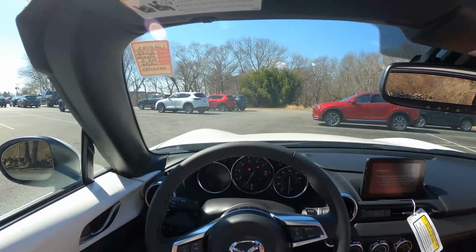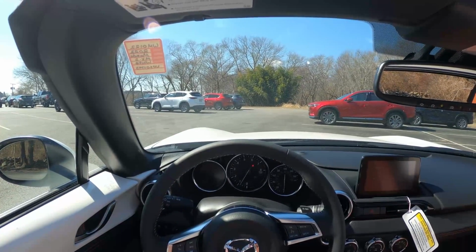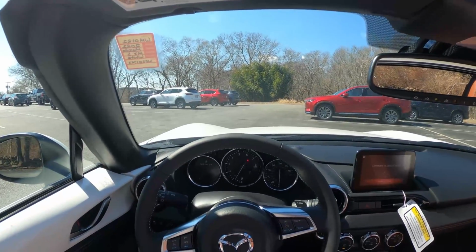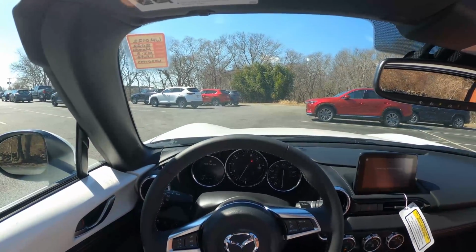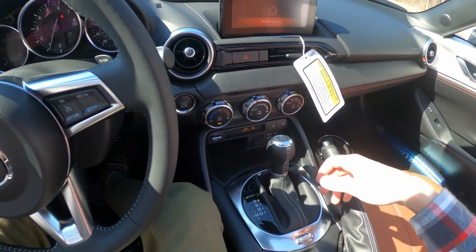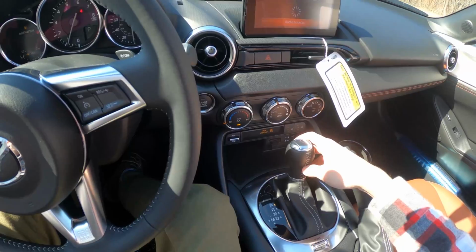Hello and welcome! Today we are sitting inside of a 2022 Mazda MX-5 Miata RF, and this is a GT Grand Touring model. This is also an automatic transmission, as you can see right here. Don't yell at me, car enthusiasts, I'll do a manual one soon enough.